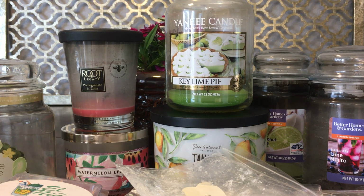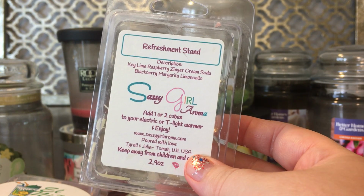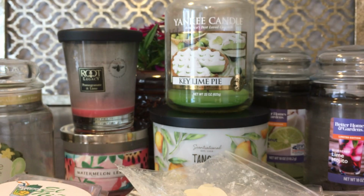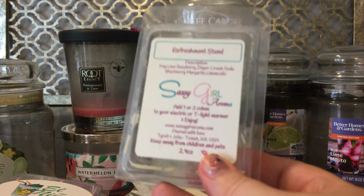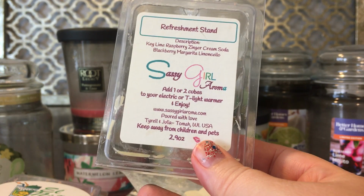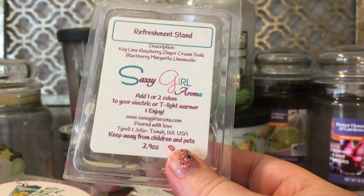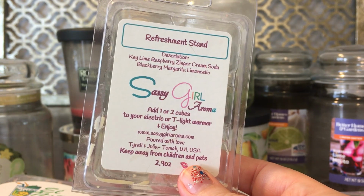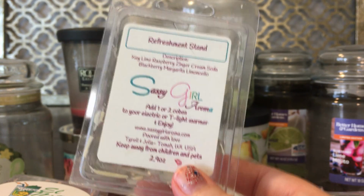Okay, last thing is this refreshment stand from Sassy Girl, and it's key lime, raspberry, zinger, cream soda, blackberry margarita, limoncello. Let me smell this one again. Yeah. So good. So citrusy, zingy, tangy, delicious. Just tart, but a little bit of sweetness. Just beautiful, fruity little combo. I would definitely repurchase this.